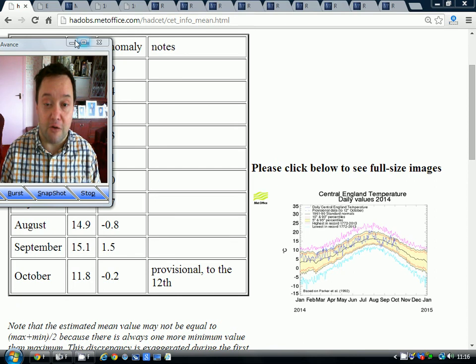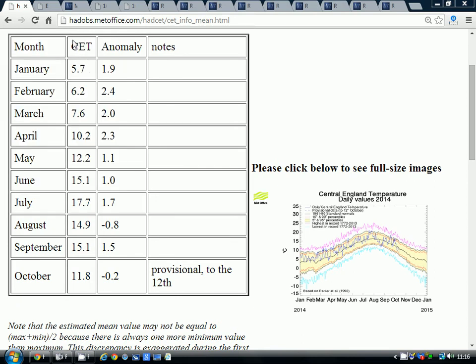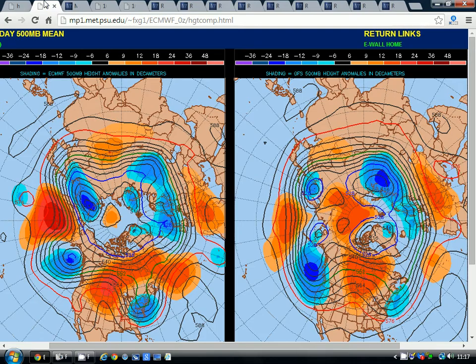So let's get on with the video, and we're going to start off with Central England temperature to see where we're at. Currently and provisionally we're at 11.8 degrees for October, which is an anomaly, actually very slightly below average, perhaps surprisingly, just 0.2 of a degree below. I think that's going to get a bit of a boost over the next few days, because we're going to get some warmer air coming up from the south at the end of the week and into the weekend, although it will still be very unsettled.